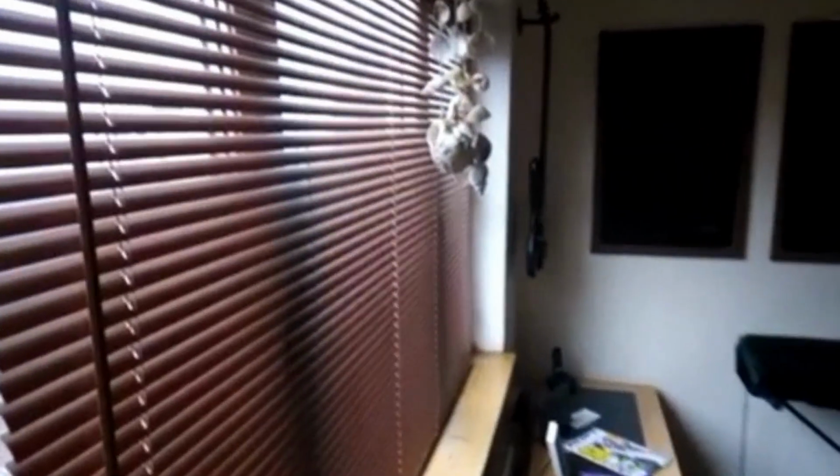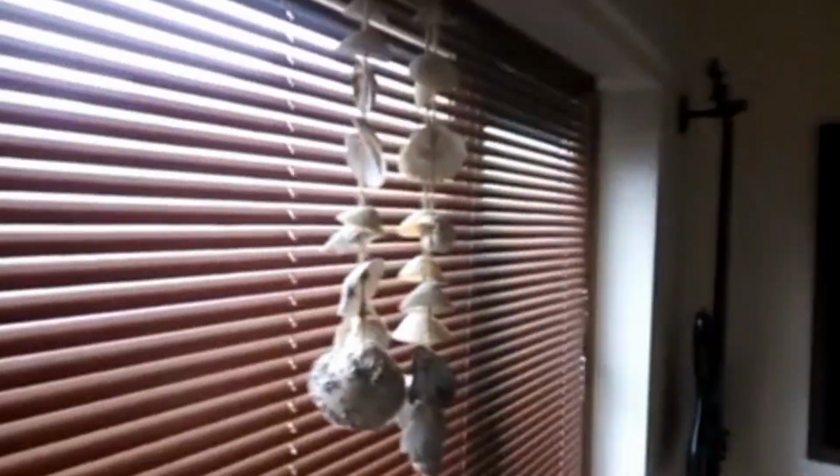This is a quick video of the living room of the Children of the Loom. So we just thought we'd give you a quick tour. Beautiful bass.